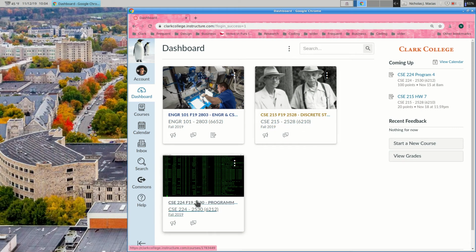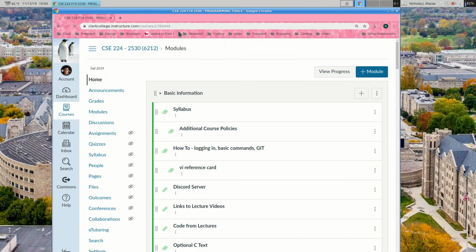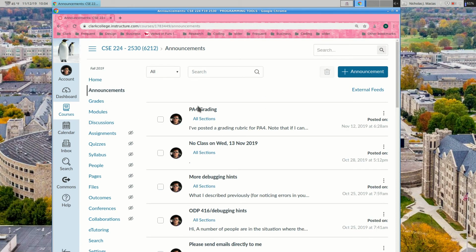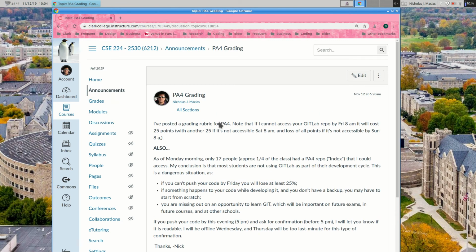If you have not already created a repository, or if you have and you're not sure that it worked, if you want to know where you stand with it, make yourself a repository and send me a note before 5 p.m. today and say, I have my repository up there, can you let me know if you can access it? If you already know that you're doing it right and I'm set up, don't worry about this. But if you have any doubts, set your repository up before 5 o'clock today. Send me a note and say, can you let me know if you can access it, and I will let you know. Okay.